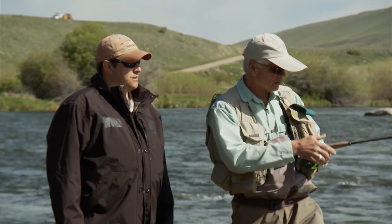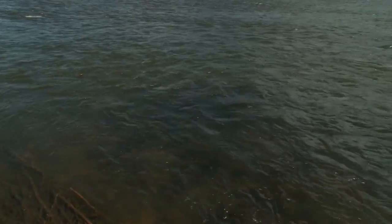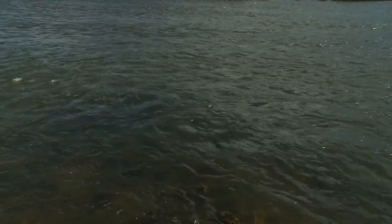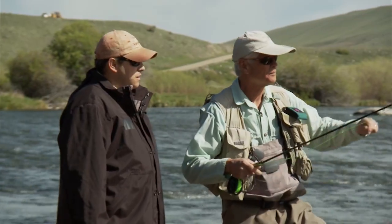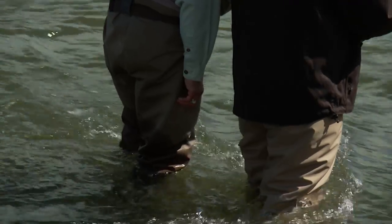So with that in mind, we're going to fish this pool here. We're going to nymph it. It presents a special opportunity because I know there's several wild trout that inhabit this pool. And you're going to see Mike here catch his first wild fish on a fly.